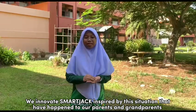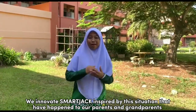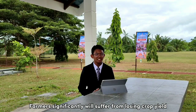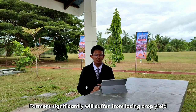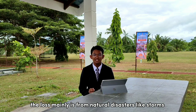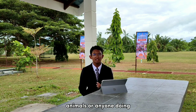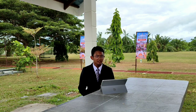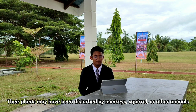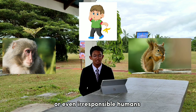We, Innovate Smartjack, were inspired by this situation that has happened to our parents and grandparents. Farmers will suffer significantly from losing crop yield, and it will affect their income and their life. The loss mainly comes from natural disasters like storms, but we want to focus on one main cause, which is from animals or anyone doing harm. Their plants may have been disturbed by monkeys, squirrels, other animals, or even irresponsible humans.